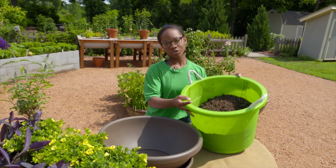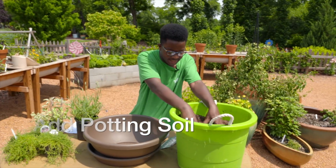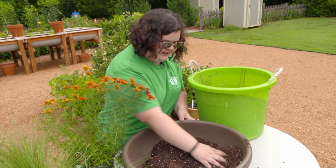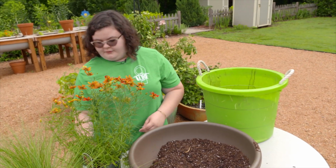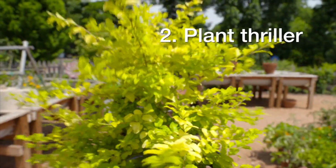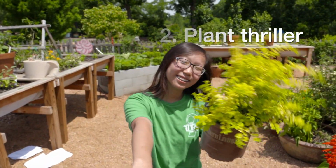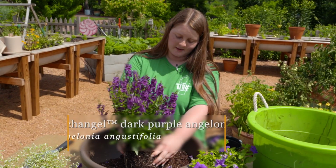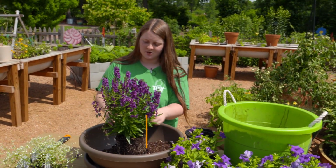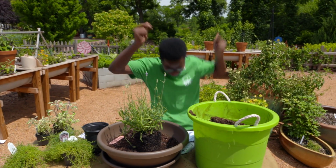And so the first thing we're going to do is add potting soil. It's better than topsoil. So we'll need to fill it up halfway. Even this out a little bit. And then we're going to start with a tall plant, often called the thriller. This is a sunshine privet, and it's a thriller. It's often called a thriller plant because of its height and beauty attracts the eye of the observer. Like a catchy song, Thriller.